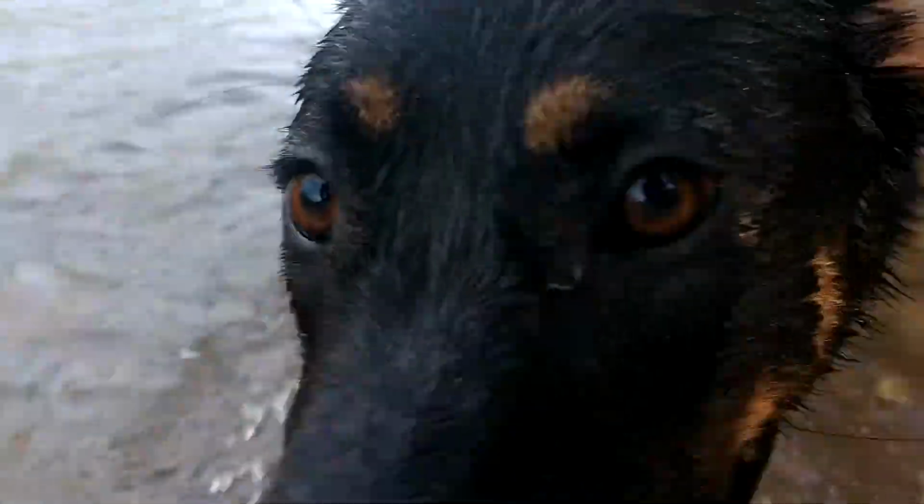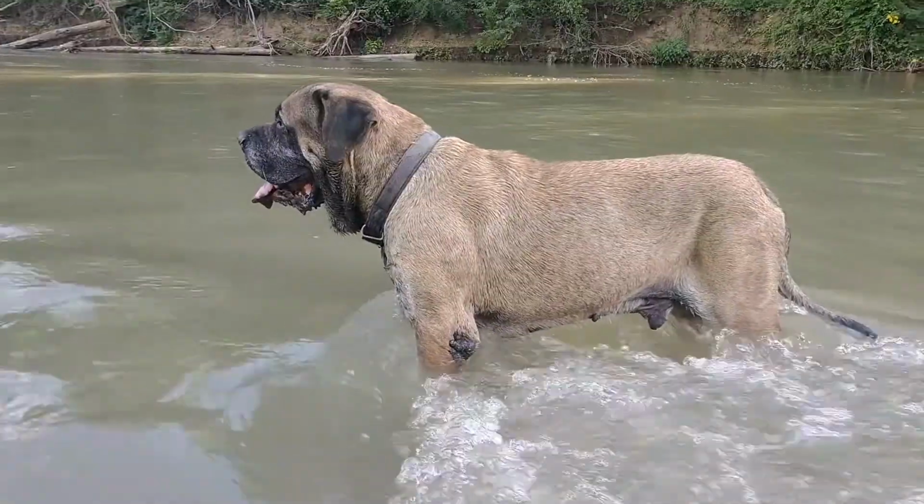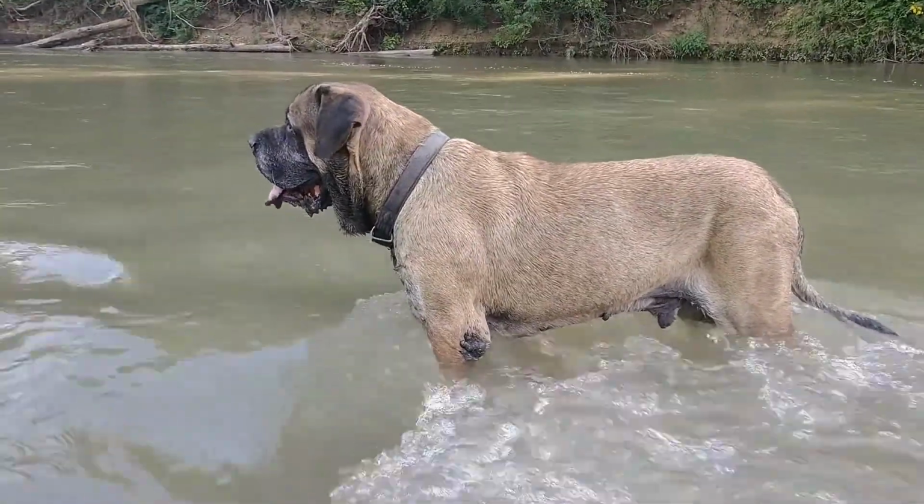What is it, Holly? Oh, she had to lick my phone. Old Cletus reminds me of an imp from the Lord of the Rings.